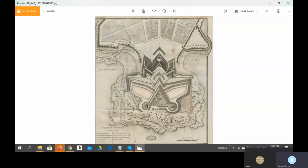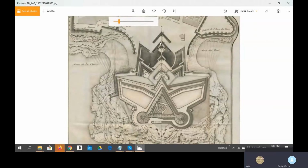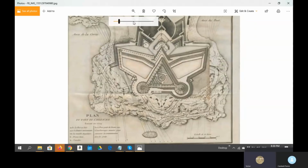Oh, another 3-pointer. Is that the same one? No, this is in France, the island of Aix. If you go down to the text, you can see plan du fort.